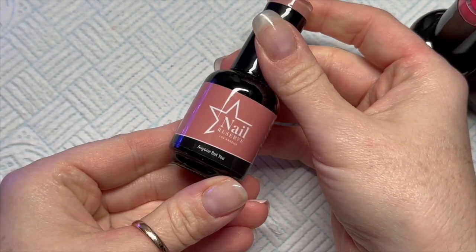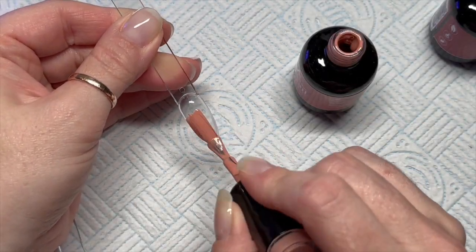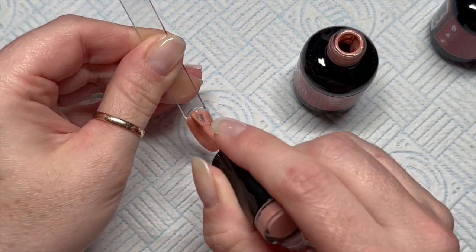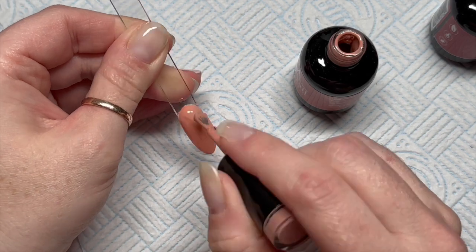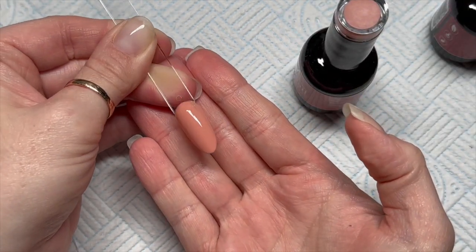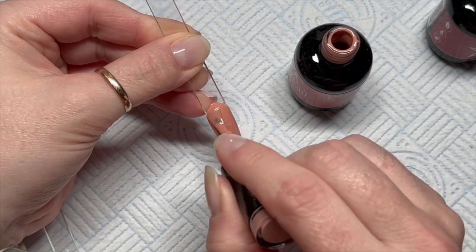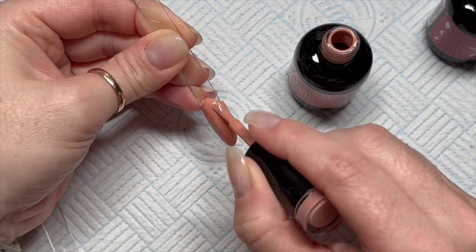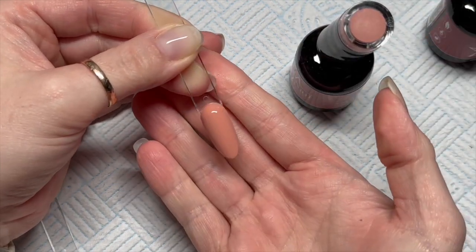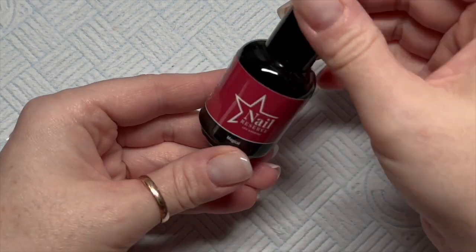The next one is called Anyone But You. This is a really nice muted pink nude. It's like a dark nude. It's very nice. I like it a lot. I actually really like the colours they sent me, so I was quite pleased. Sometimes when you only get a few colours, it's difficult to put designs together, especially if the colours don't complement each other. But these ones were all very nice. So yeah, anyway, moving on.